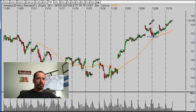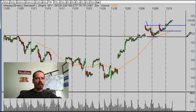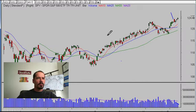So next week, we want to see that these levels continue to hold. First up would be this 124 level. Below that, really right in here at about 123.30, and the bigger level that should act as support. Well, actually, I guess that is that bigger level. Let's go back to the daily time frame.